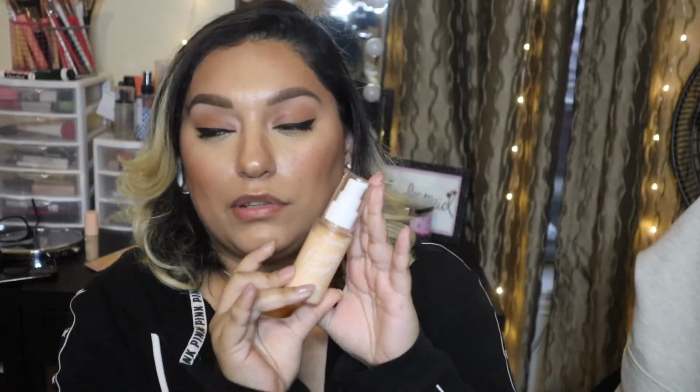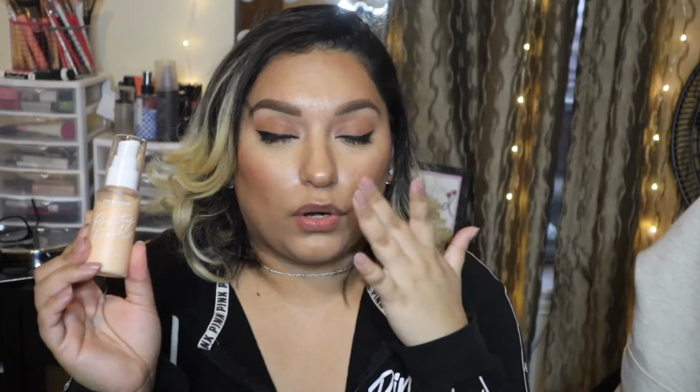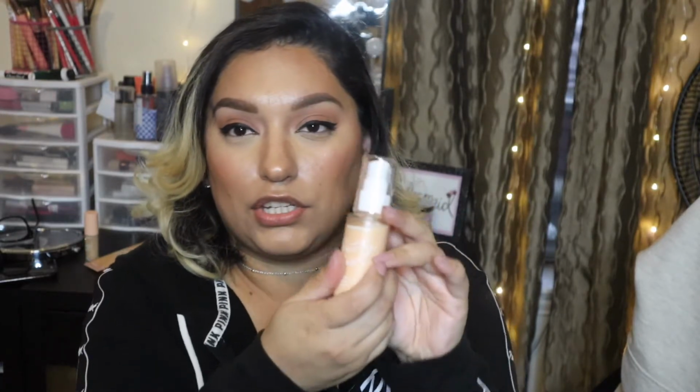Okay, and this is the primer. I'm actually really impressed with the primer, although like I said before, I'm used to using primers that have that blurring effect, kind of like the silicone based type of primers. Any type of primer that'll blur out my pores. I do like this primer a lot, but I won't use it on its own. I will use this as a full-on primer for my entire face, but I'll also add the silicone or blurring effect primer on my T-zone in combination with this.